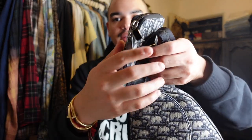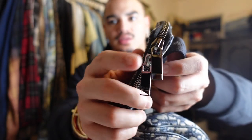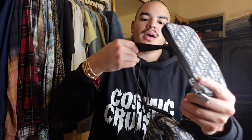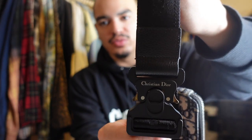Another thing that I really like about it is that it has not silver hardware, but more of a gunmetal palladium hardware, so it's a little bit darker. The strap of the bag has cushioned Dior. The buckle, as I stated previously, is in collaboration with Matthew Williams, who does Alyx and is the creative director of Givenchy. The Saddle Bag in general is an iconic classic bag, and Kim Jones just kind of revamped the bag.